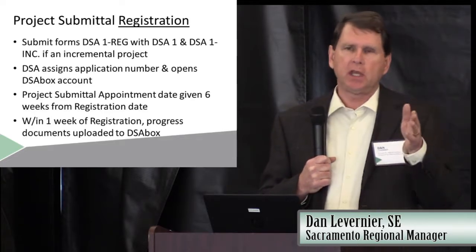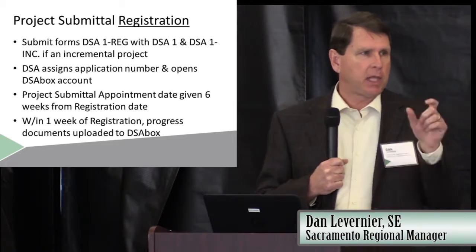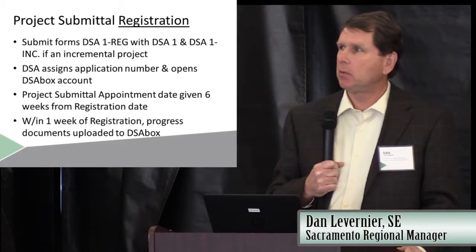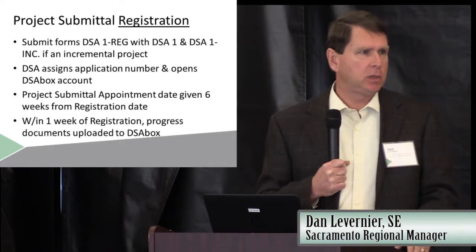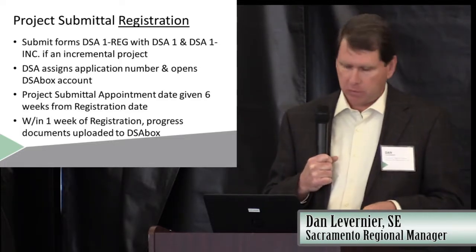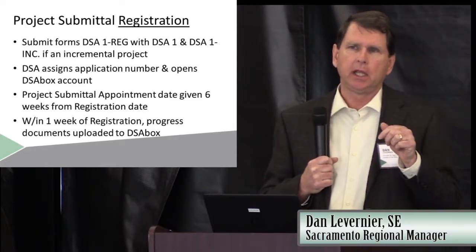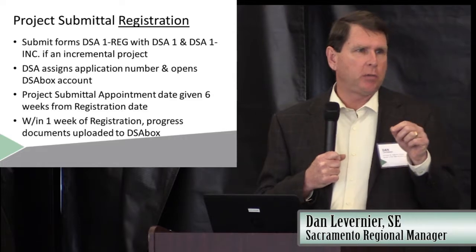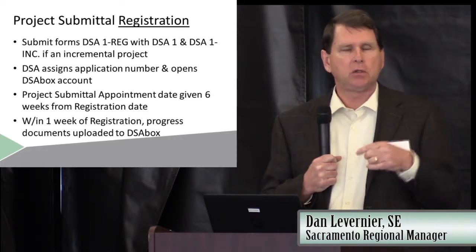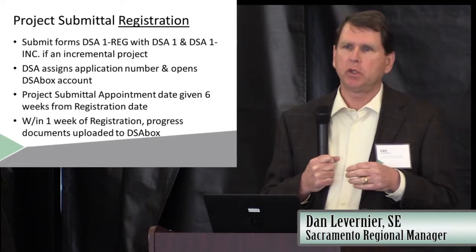So when we receive that email, hopefully that day or the next day you'd get an email back with the application number. We'll actually go ahead and sign the application number at that point. You don't need to submit the fees yet. You submit the fees when you submit the drawings and all the other documents for plan review. And in that email, it will indicate that DSA box for that project will be open very soon, and that we ask you to upload the progress drawings for the project to DSA box within 1 week.